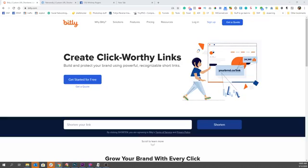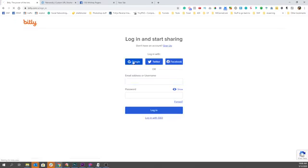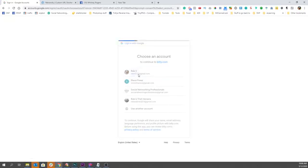Okay, so that's the first one. Bitly, and it's totally free, 100% free. Just come here, click on sign up if you don't have an account yet. Otherwise, you can click on login. It's cool. It hooks right to your Gmail account, which is nice and easy.